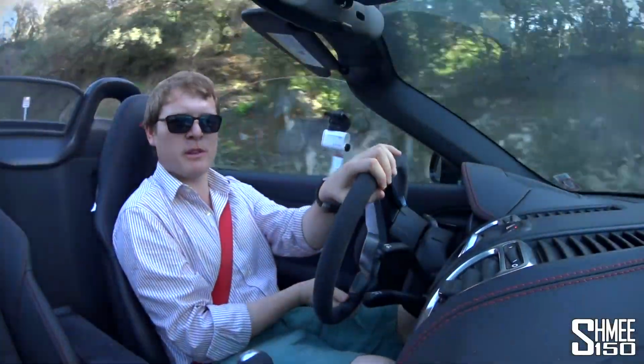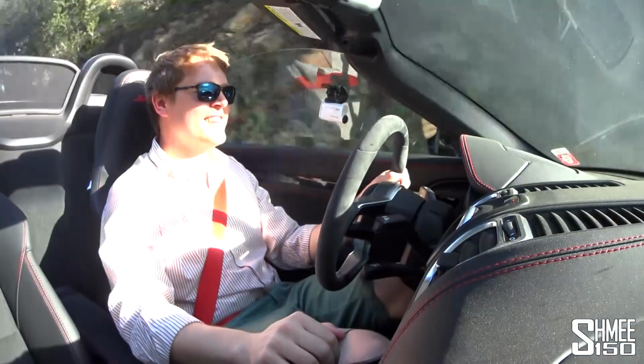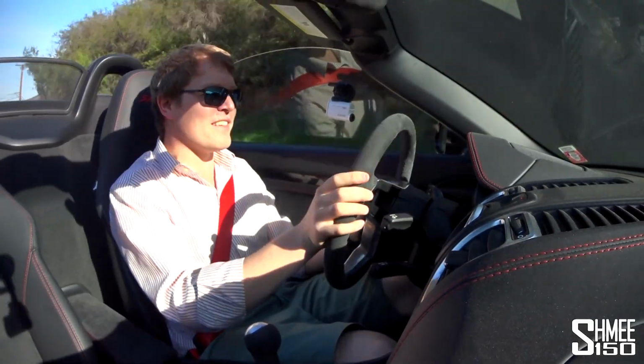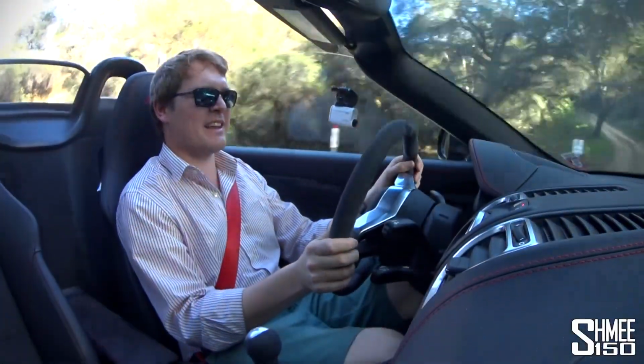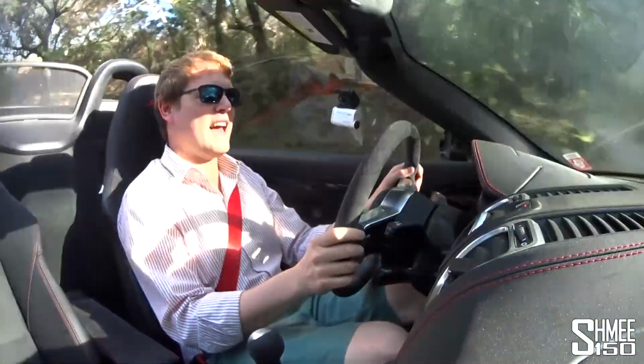Maybe you can have both, that would be the perfect world, wouldn't it? GT4 in a normal, just listen to it. Amazing. GT4 in a colder climate, Boxster Spyder somewhere beautiful with roads like this. You just can't complain. It's absolutely amazing.